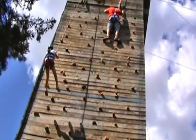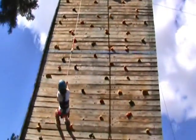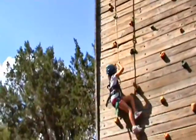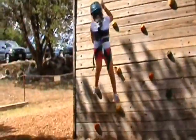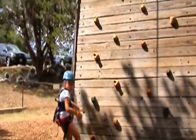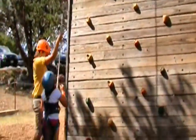Are you sure? Hang on, it's gonna help you. Where are you going? If you go over the blue line, you can't go back up. You almost got all the way. How was it, guys? Great.